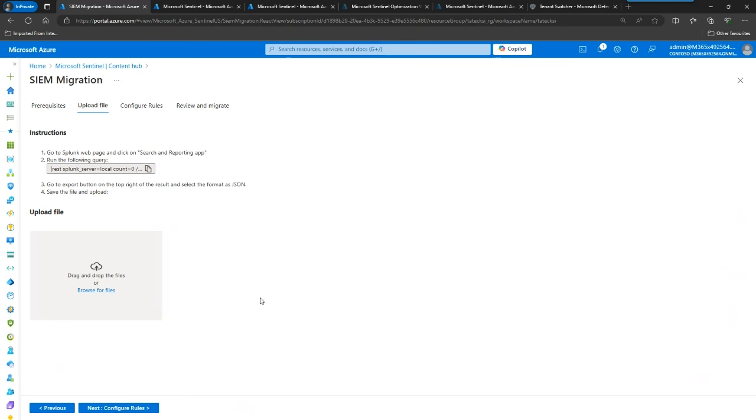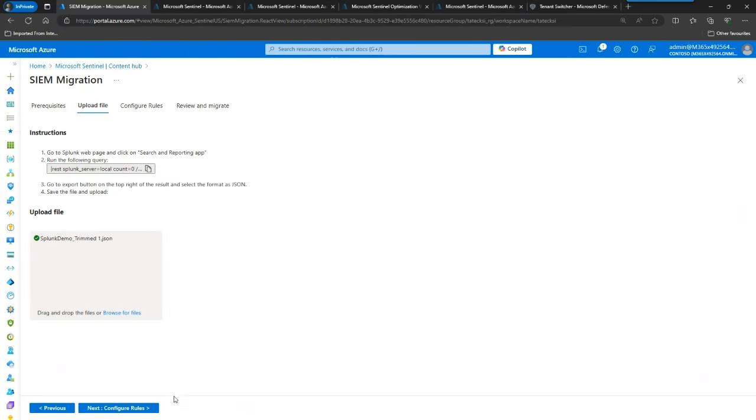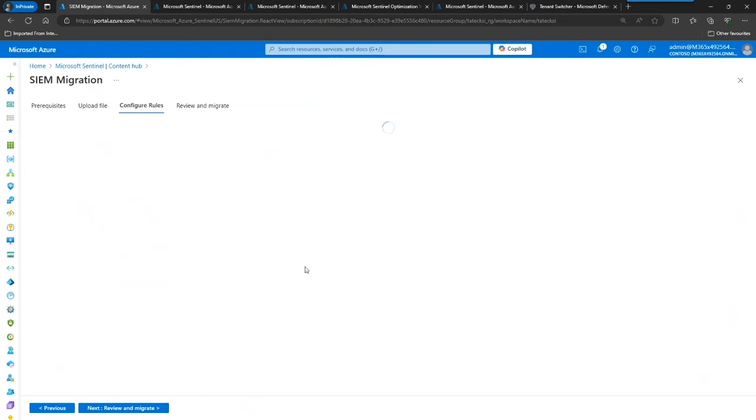After that, the tool will examine the content that you have in Splunk. We have provided instructions. It's just a few steps: by running the following query in your Splunk web page, it will export your existing content in Splunk as a JSON file. What you need to do is just upload the file into this tool. I have a sample file prepared, so I'm going to add that file over here, and click next. Now the tool will examine the content.